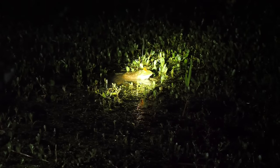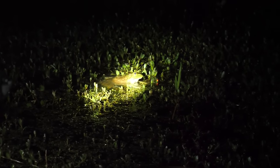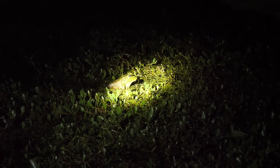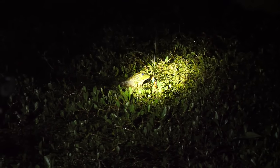Okay, we're up here on our next frog. He looks like he is in the feeding position. He's probably gonna eat it right off the bat. Come on, froggy, do it. Do it. Come on, big guy. Eat that jig. Eat the jig.